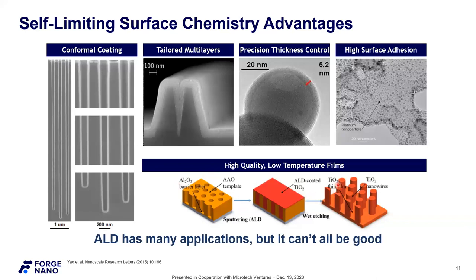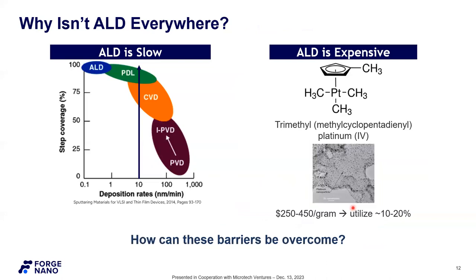So here's an example where we're depositing crystalline titanium nanowires in a process called subtractive manufacturing. Very briefly, subtractive manufacturing means you start with some template. In this case, we're showing anodic aluminum oxide. You then fill it with the ALD coating. And because it's conformal, this coating doesn't have a void. Then you remove your template, you etch it away, and you're left with freestanding nanowires that are crystalline, and they're used for a whole litany of wonderful things. This is a unique example that isn't really used in production, but I think it shows the variability of ALD.